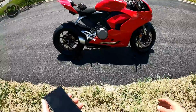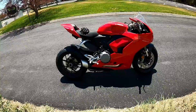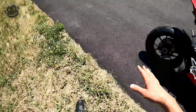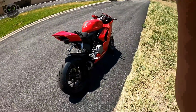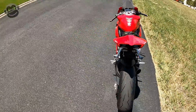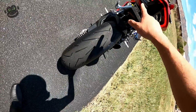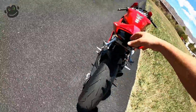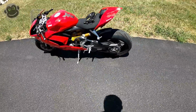So I don't think anybody can deny that Ducati just makes phenomenal looking machines. They always have. You could go back to the 60s and their bikes look badass. Their bikes have looked badass forever. So this bike is no exception. Although I'm not a fan, Yamaha has a rear tail section like that. I'm not a fan of either the Yamahas or the Ducatis, the way they've got the holes coming through. I just like the solid tail section look better.